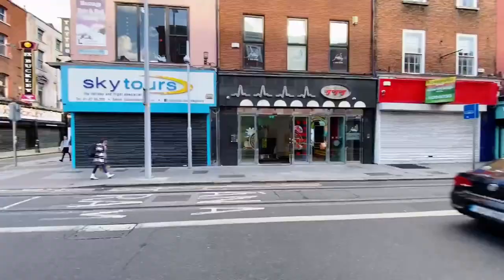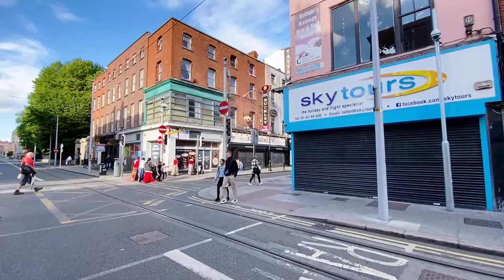All right, let me go this way. Let me just go a little bit further down on this street, and then we'll go back to the River Liffey. Ooh.